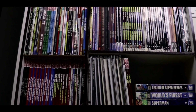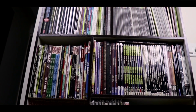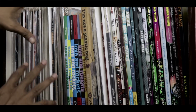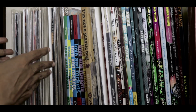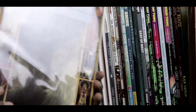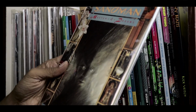But it also has a variety of formats alongside the TPBs, including some unique formats that are only found on this shelf. So we actually start in the top row with single issues, not bound volumes or trade paperbacks at all. These are all bagged and boarded, and over here are the 75 issues of The Sandman, the classic comic series by Neil Gaiman and various artists.